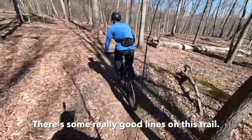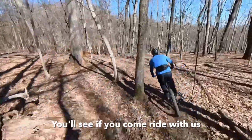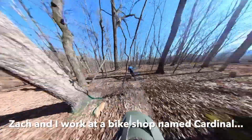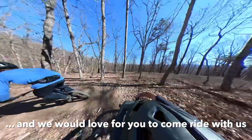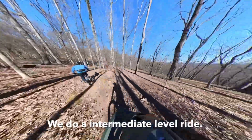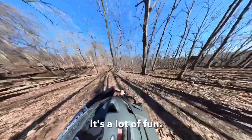Now there's some really good burnt end lines on this trail that you'll see if you come ride with us. It's always fun. Zach and I work at a bike shop named Cardinal Bicycle here in Roanoke, and we would love for you to come ride with us on a Wednesday night. We do an intermediate level ride. It's a lot of fun.